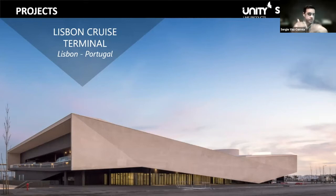And this solution has been evolving and has been applied in other buildings here in Portugal. And we are very proud to be part of these projects, and that we can use cork in such a noble way in such emblematic buildings, in cooperation with architects who are really concerned about the footprint of the buildings and about the durability of the materials themselves.